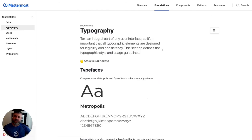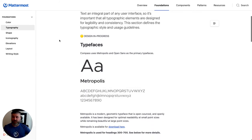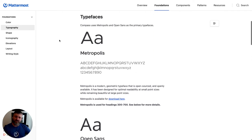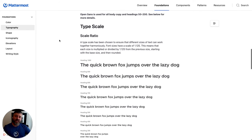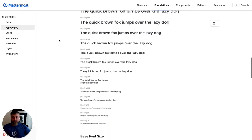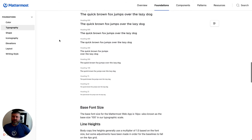Another area in the design system is typography. So this allows us to really see what the type system is going to look like and how it works throughout Mattermost. So our two primary font choices that we're using are Metropolis and Open Sans within the product today. We've built a type scale that is a ratio of font sizes that have a scale of 1 to 1.125, which means each size is multiplied or divided by 1.125 from the previous size, starting with the base font and then rounded. That gives us a nice even scale across the typography and the interface.